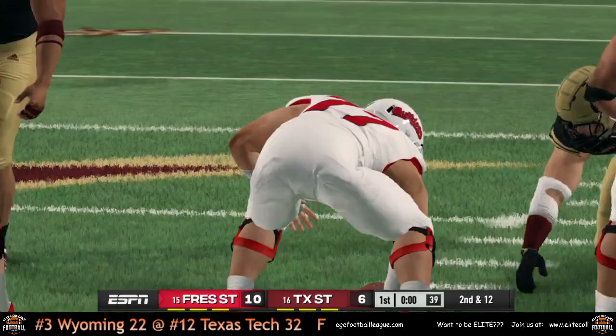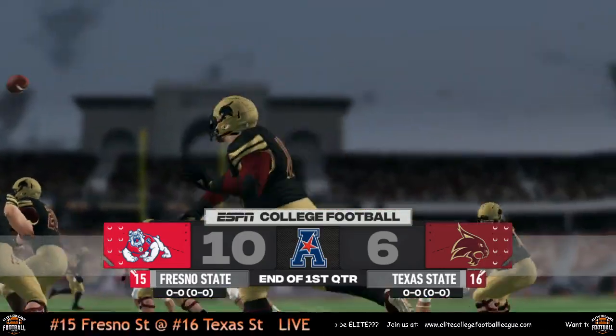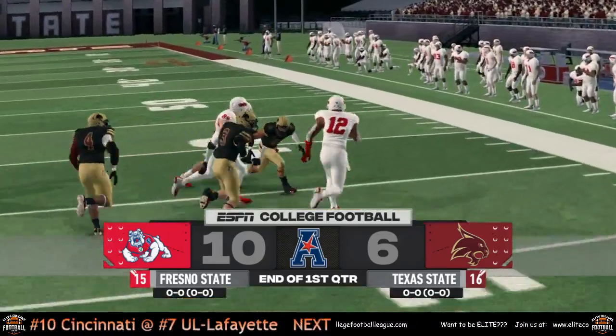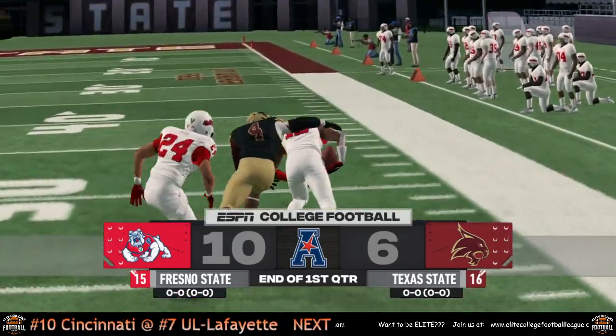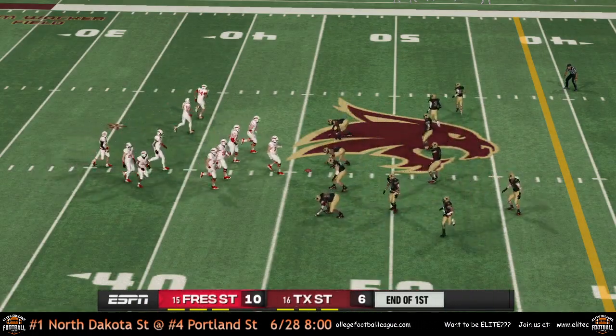Second formation, 3 to the bottom, 1 to the top, and it's the end of the first quarter. Fresno State is up 10, Texas State 6. Welcome back here. We resume action now here in the second quarter.